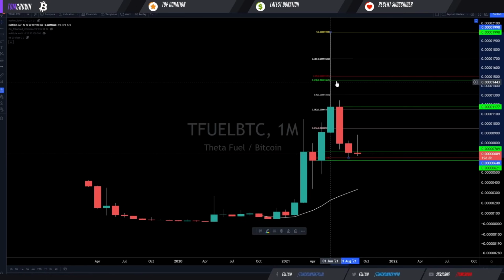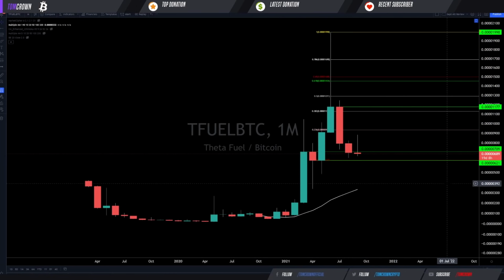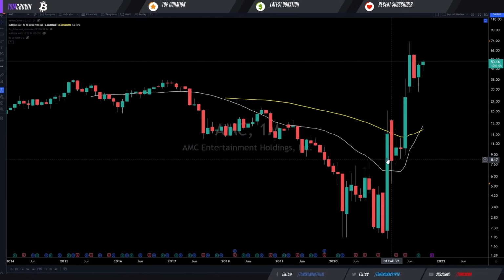That's okay. Our golden pocket, provided we do bounce at 621, we'd be looking at 1450. We'd be looking at 1300 sats. So there could be a play there, but guys, this has rallied so hard, so fast. I'm going to want to see some kind of more confidence building reasons for entry.